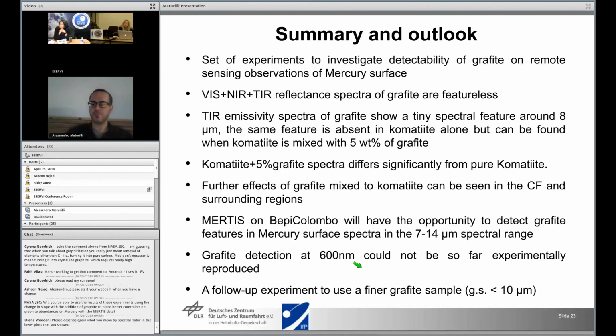Hey, Alessandro, it's Kathleen. You showed that you have this change in slope when you add carbon to a komatiite. So when you get data back from MERTIS, are you going to be able to place any constraints on the graphite abundances? This is something that we wanted to do. In fact, this is just the starting point, because you see that even a few percent of graphite have a very high influence. So what we want to do is decrease the amount of graphite, even reducing to a couple percent, 1%, and see if we can see some significant spectral feature or influence. That could be a good point for posing some upper and lower limit of detection that we may have with MERTIS on BepiColombo.